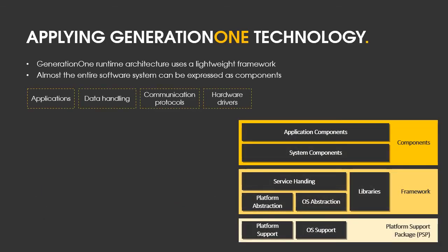In terms of how that's structured within a flight system, the focus of the system is on the components, and the vast majority of the functionality within a system is built out of components. So in the diagram you see on the bottom right, it's the top layer where the majority of the functionality and the majority of the code is. The bottom 2 layers are really very thin and just are there to facilitate communications between components and interactions with the very lowest levels of the platform.